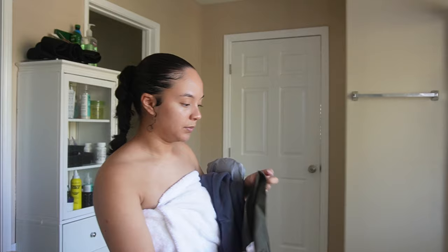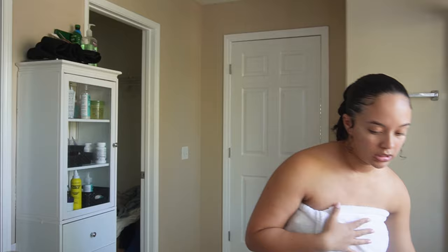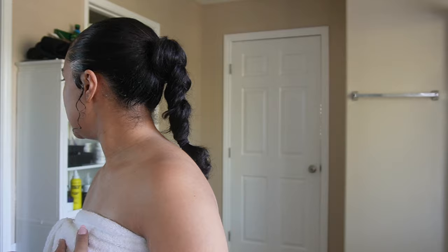excuse me, and then my nursing bra, because obviously I'm pumping, so my nursing bra and this if I get cold. But usually I just stick with my nursing bra because I get hot relatively easy. I had my other deodorant.